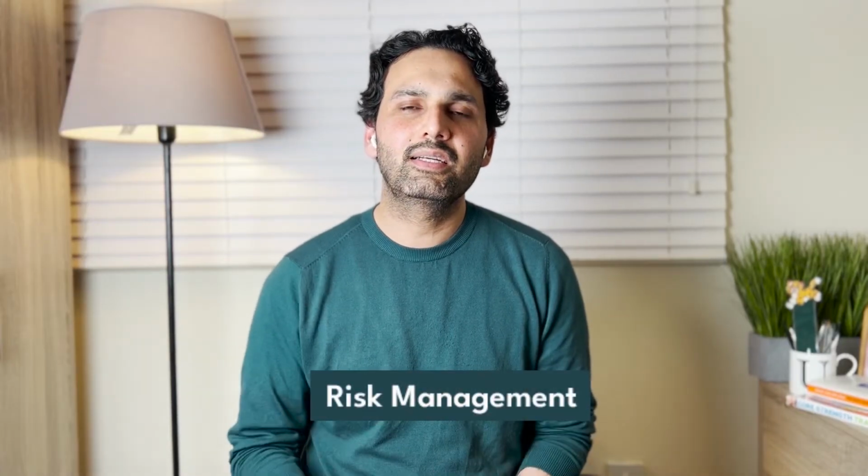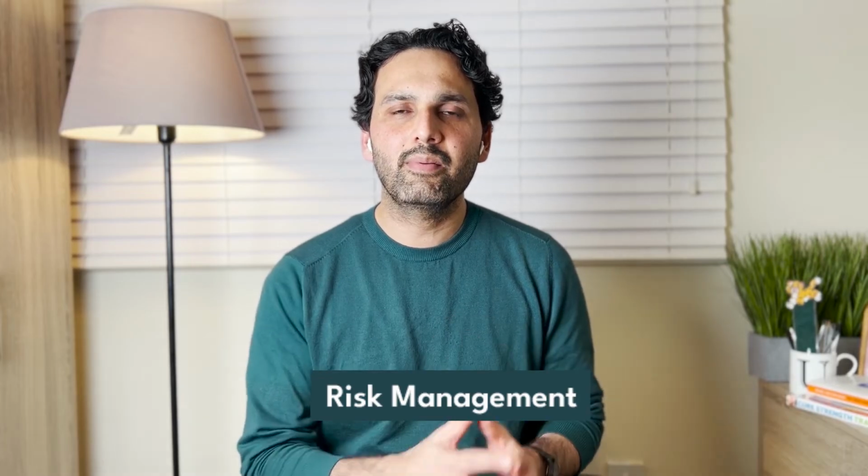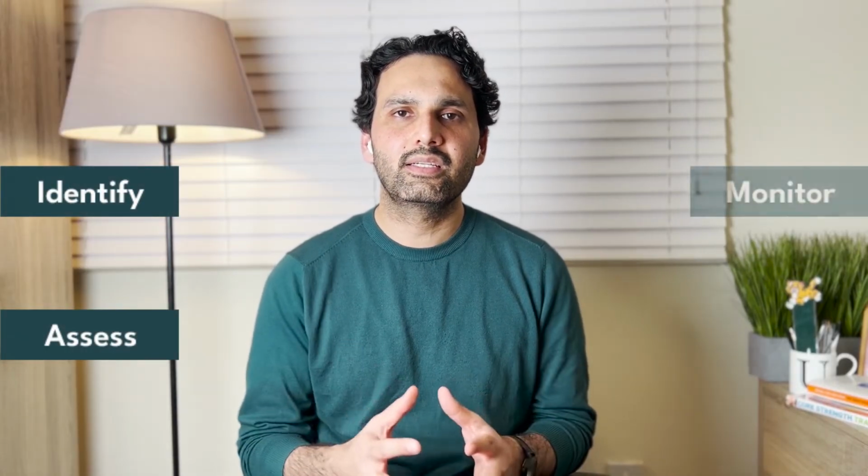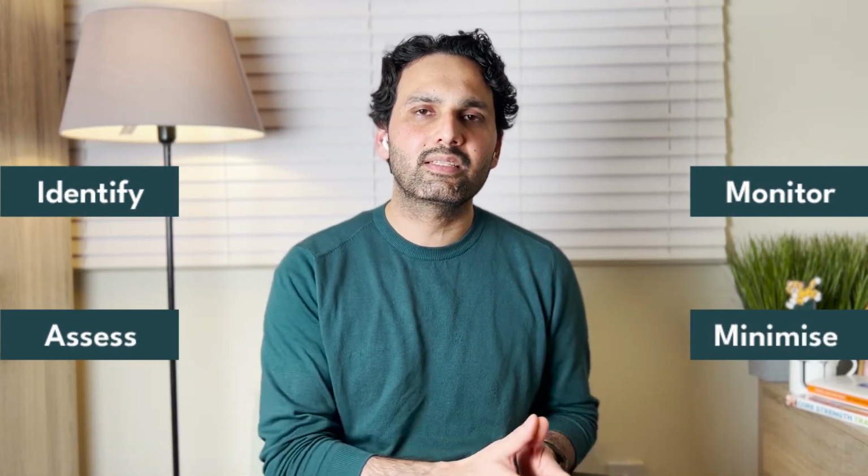Moving on, the third pillar is risk management. In the dynamic world of healthcare, risks are inevitable. And these risks could be of different kinds. For example, the risks could be clinical, financial, or even operational in nature. Additionally, this risk management involves having robust systems in place to identify, assess, monitor, and minimize the risk to the patients, staff, and to the organization, and to learn from our mistakes.